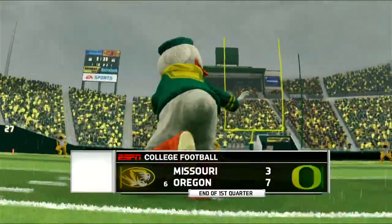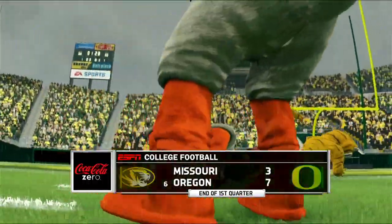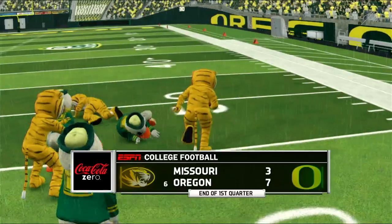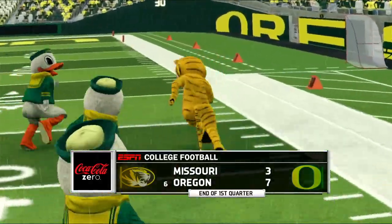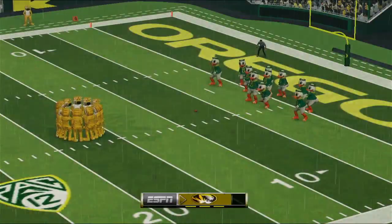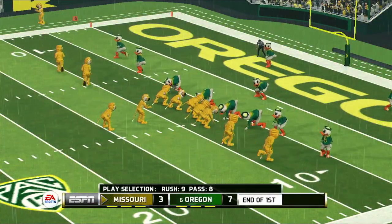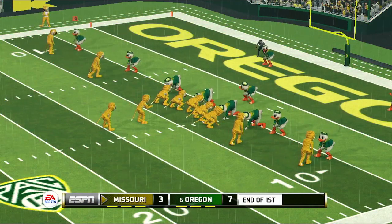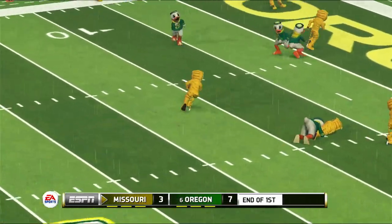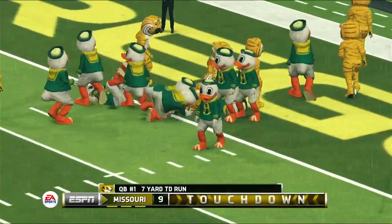We've played one quarter. The Ducks lead 7-3. We welcome you back to the action here, just about set to start the second quarter. Touchdown, Missouri!